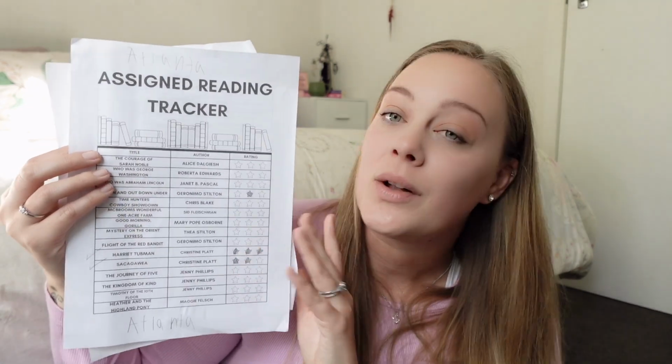This was actually a template that I just edited to suit my needs and what I wanted. And this one is our read aloud tracker. So this is all of the books that I intend to read aloud this year. And then each of my girls, these are now currently a little bit messy because they've been using them. But each of my girls have their, well, no, not each of them. I only made trackers for my older two daughters.